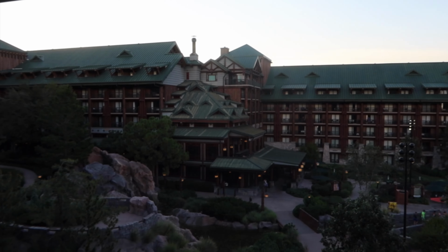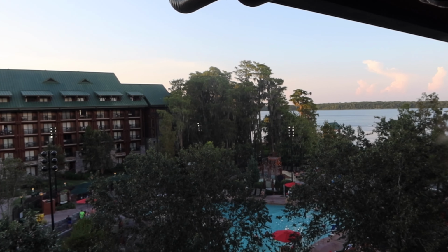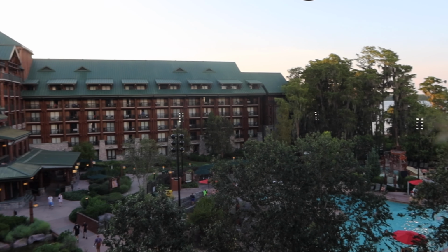Okay, I feel like we walked for a moment here. I like the fact that we can see the boats where they come over. So yeah, we absolutely got a gorgeous view here.